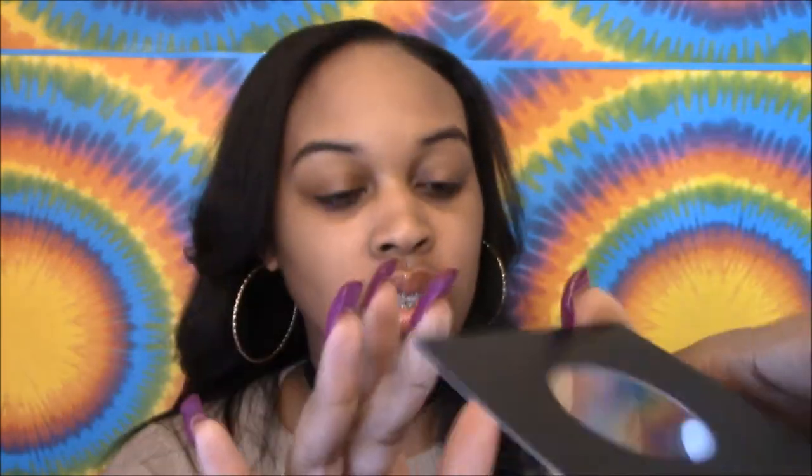Alright, moving on to this highlight. This AOA Studio Highlight in the color Galaxy. Oh, it fell out. Let's see. Ooh, it's cool. That was in the color Galaxy, if anybody is interested.